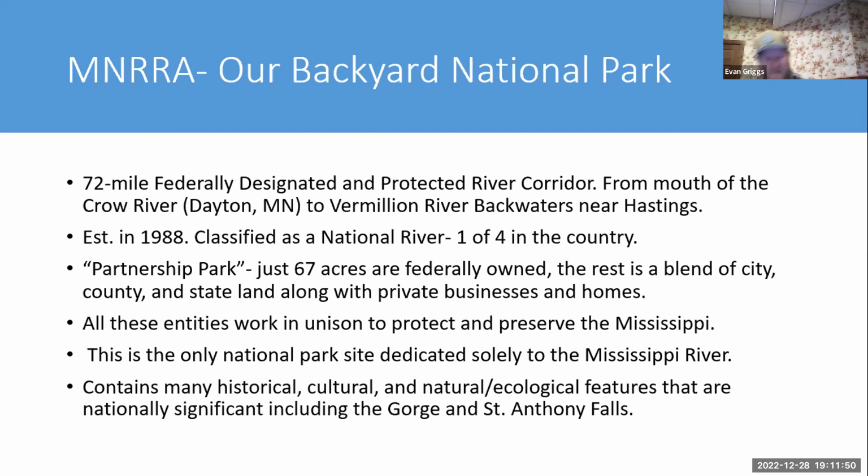This is a partnership park. So the federal government or the National Park Service only actually owns about 70 acres of this whole 72-mile stretch. The rest of it is a blend of county, city, state land, as well as private residences and business as well. And the idea of this partnership is that all these different entities work together to oversee and manage this watershed, which is kind of interesting. This is the only national park site that is solely dedicated for the Mississippi. That's kind of interesting. And this park contains a vast amount of cultural, ecological, and historical meaning for our area especially, but also stuff for national significance as well.